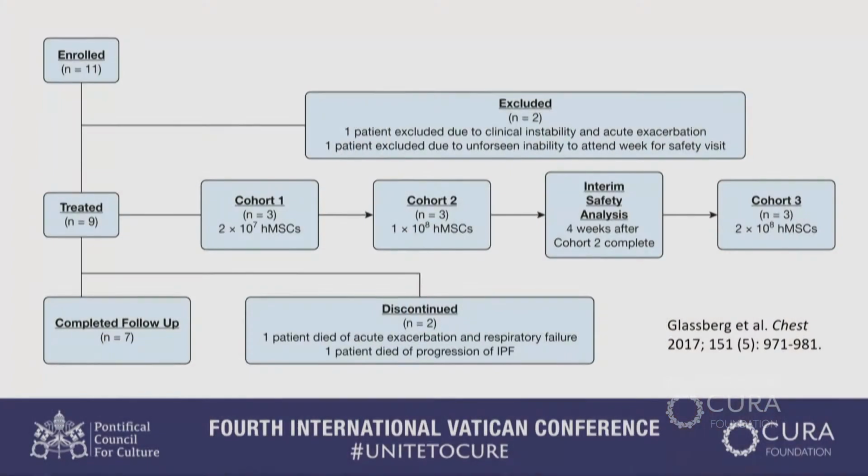This was published last year now. We enrolled 11 patients, treated 9 of them, 7 of them completed follow-up. What's important here is that this was safe. This was a phase 1 trial.